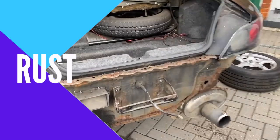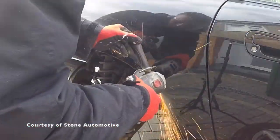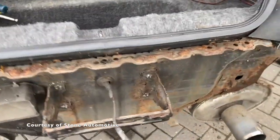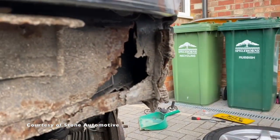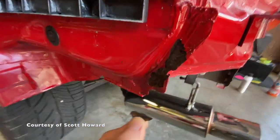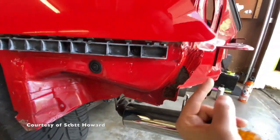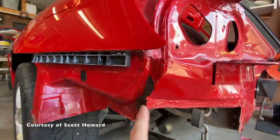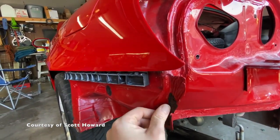Rust. Rust is almost expected with older Hondas. Yes, rust is more common with older Honda Civics, but the S2000 is no exception. This is one of the most common problems you'll hear from Honda S2000 owners. The rust protection of Honda wasn't the best, so it's best to check the underside of the car. The usual culprit is salt that is used on the roads when it's snowing, so I guess it really depends on where you live. But it won't hurt to be extra vigilant.